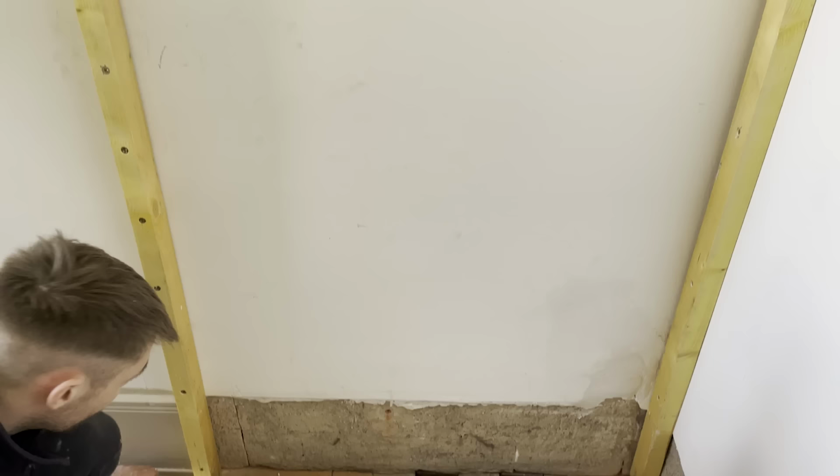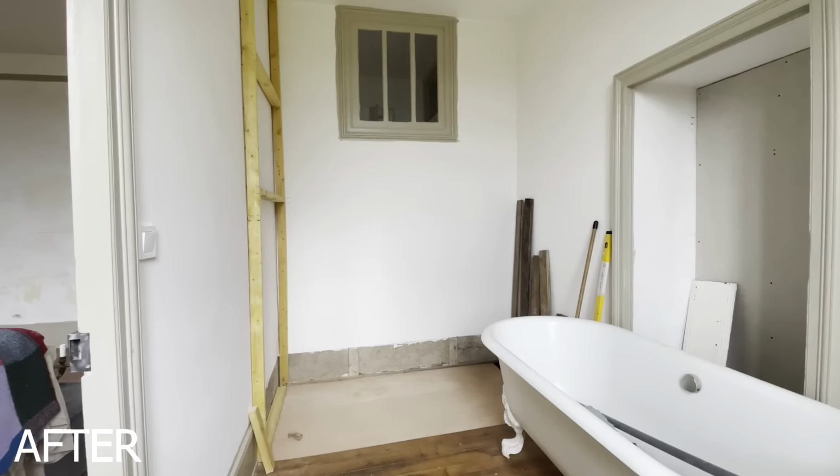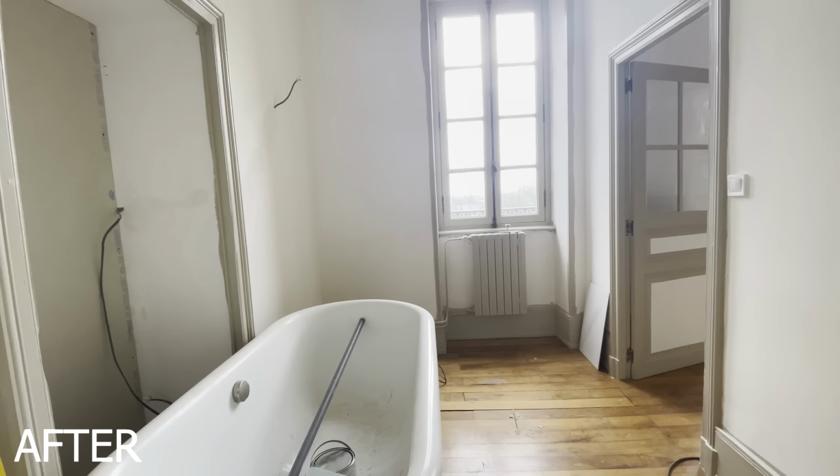This ensuite is going to be our biggest challenge yet. No water pipes in sight, no waste pipe to join into. It's going to be a big and messy job. But if there's one man that can do it, it's not me, it's Graham.